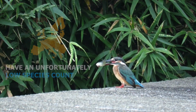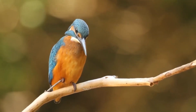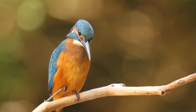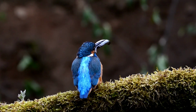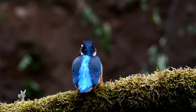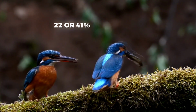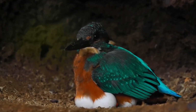Some areas, such as Europe, have an unfortunately low species count, which is comparable to the countries of the Sahara Desert, while others contain a frankly unfair number of species such as Indonesia, whose enviously beautiful tropical forests play host to not far off 50% of all kingfisher species. Of the 53 found inside of its borders, an incredible 22 or 41% are endemic, which is more than double the amount of any other country.